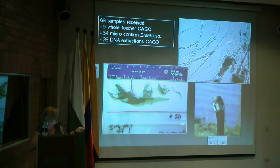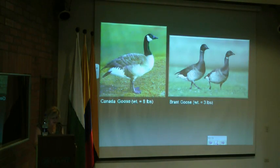And this is some of the actual evidence. Whenever you get bird remains from an accident, you're going to have a lot of a mess in there and not a nice clean sample like some of the known slides that I showed you before. We did get some whole feathers. The question here was whether or not this was a Canada goose or a brant goose, which is a very similar looking species that occurs in New York and is actually known to be increasing in populations.